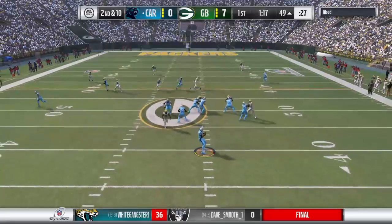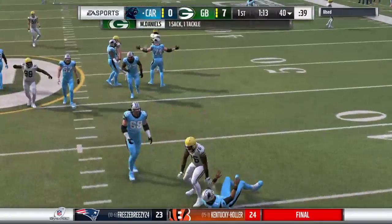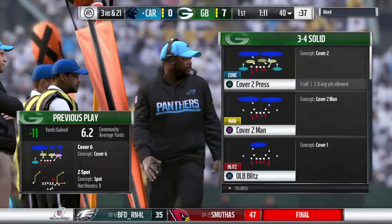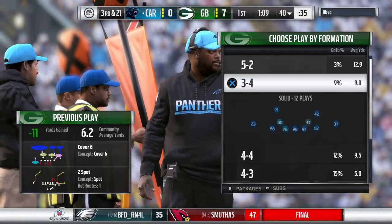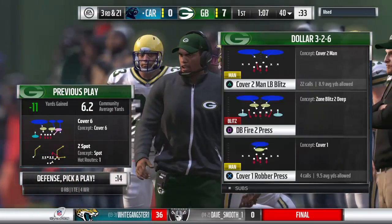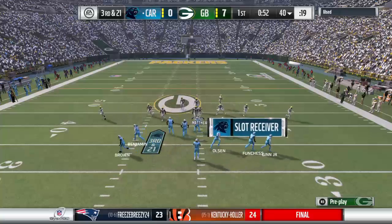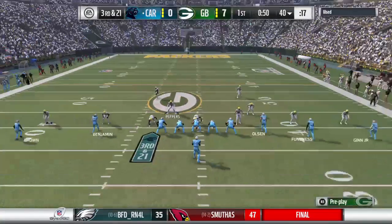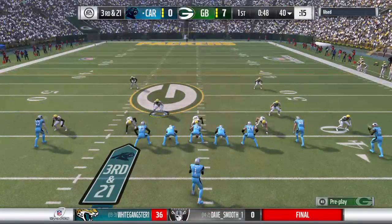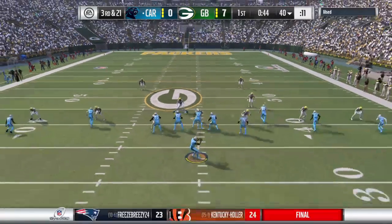2nd and 10, Newton again. And they get to Newton and take him down for the sack. Mike Daniels in there to drop him for his 11th sack of the year. And the O-line will have to do a better job protecting here on 3rd down after that sack. The defensive line disperses a little bit here, maybe expecting a pass.